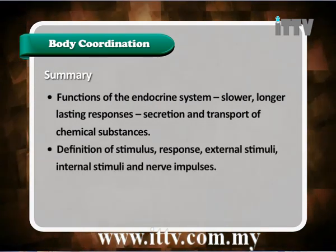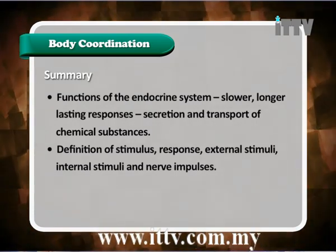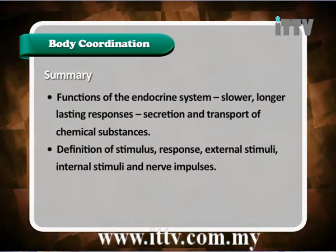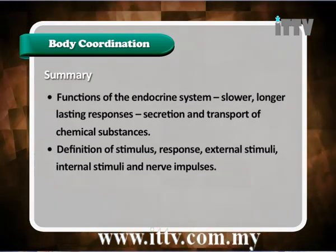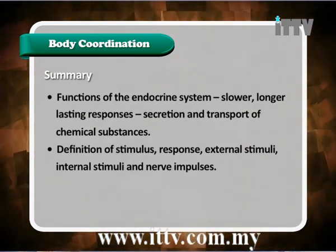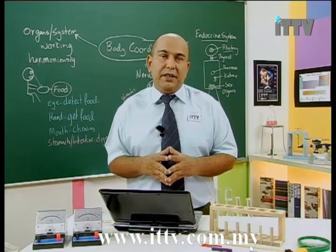Remember the key definitions. What is a stimulus? An external change or internal change. Remember what a response is, what we do. And remember examples of external stimuli, light, sound, chemicals. Internal stimuli, sugar levels, body temperature. And finally, remember what a nerve impulse is, which is an electrical message sent along a nerve fiber. Remember these key things. These are the questions that commonly come out in examinations.